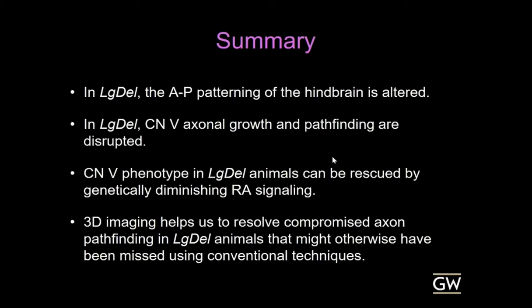And just to summarize, we show that in large cell, the anterior-posterior patterning of the hindbrain is altered. Also in mutant, the cranial nerve 5 axonal growth and path finding are disrupted. We found that cranial nerve 5 phenotype in mutant animals can be rescued by genetically reducing the level of retinoic acid in the hindbrain. And finally, the 3D imaging helped us to resolve compromised axon path finding in mutant animals that might otherwise have been missed using conventional techniques.